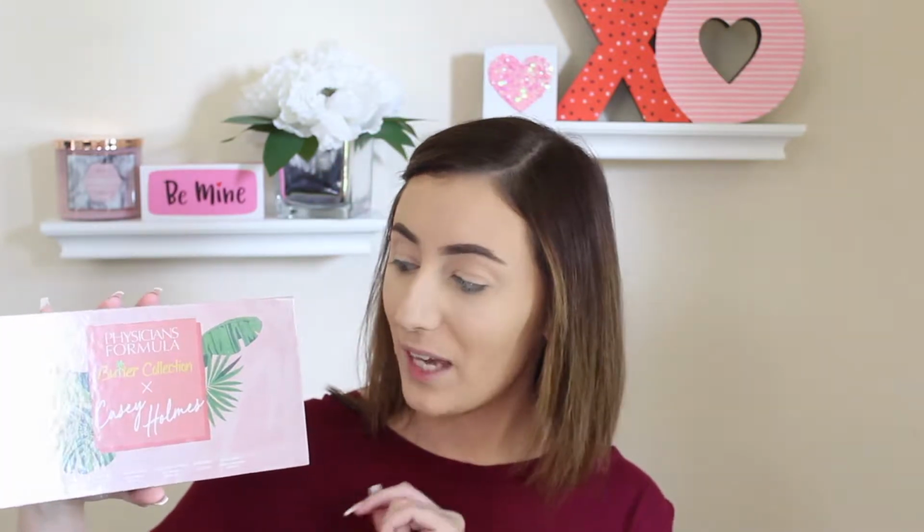So I am super excited to be playing with the Physicians Formula Butter Collection with Casey Holmes. I absolutely love this palette. It has been getting so much love the past week and a half, 2 weeks. I've been creating so many looks with it off camera, so I definitely wanted to get on camera and show you guys how I've been using it and been playing with it because I really have been enjoying this palette.